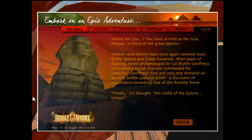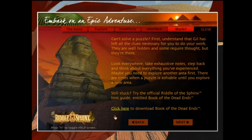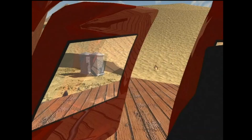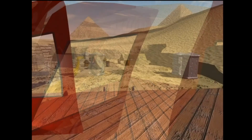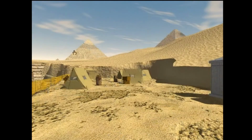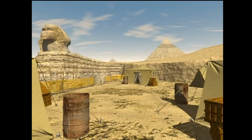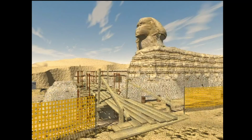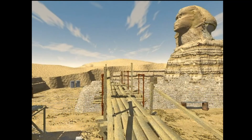Basically, the plot of the game is that we are friends with this Gil fella, and we are here to find him, because he went missing. And he left us a whole bunch of clues that we have to follow. Oh man, this takes me back. I played the first little bit before I started recording, just to refresh myself as to how we play it.